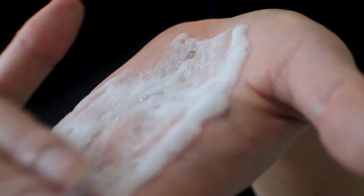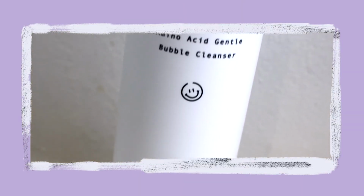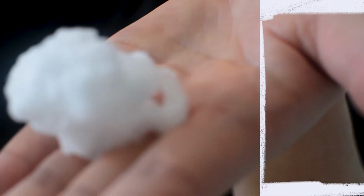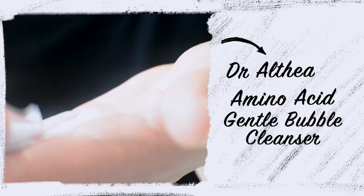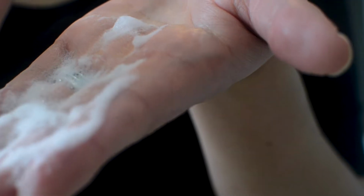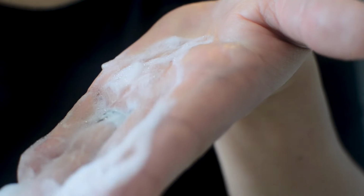For my second cleanser, I'm using the Dr. Althea Amino Acid Bubble Cleanser. It is literally on its last legs, so I've only just managed to get out a little bit. But this is a really gentle one, so it's a really nice one to follow up on the cleansing oil, as it contains PHA. So this one has a pH of around 5, so it's really not that drying, even though it produces a really nice foam.